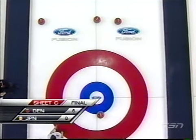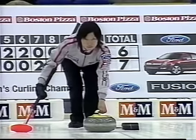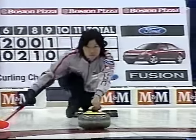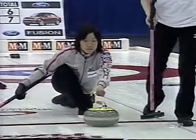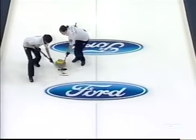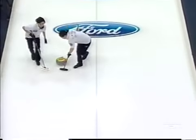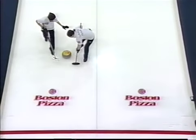Let's update Denmark and Japan. Now you got me thinking, Kathy. Well, you saw the situation. It was a rock that went a little bit too deep, obviously, for the Danish team. They would have liked to have forced the Japanese to tap the stone back. They are shot, they are buried, but it is certainly a stone that Japan can draw down to for the point and the victory.